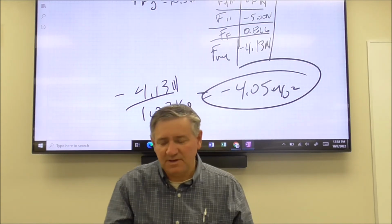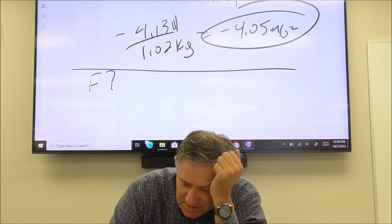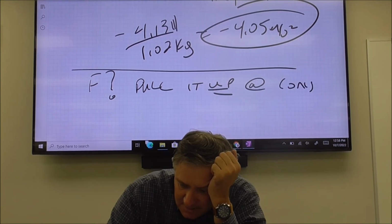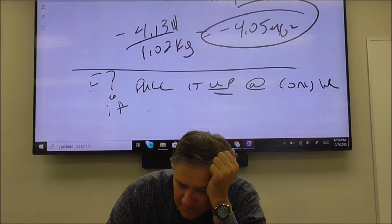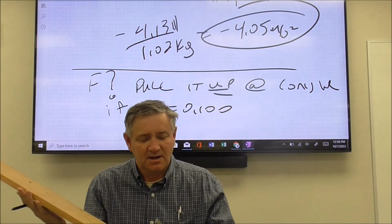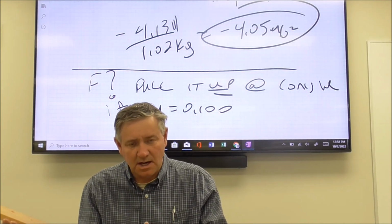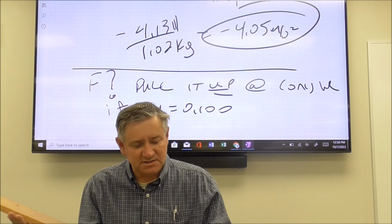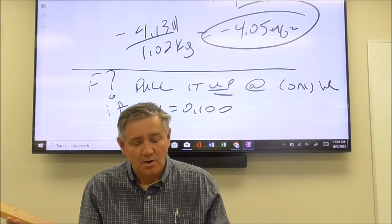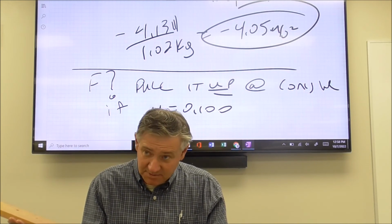Here's the last one. And the beauty of it is we don't have to calculate anything new. I want to know how much force it takes to pull it up at a constant velocity if mu equals 0.1. Okay, so visualize this. I got an inclined plane. I have friction, but I want to push this thing up at a constant velocity. So, which direction is force parallel going to act? Down. Now, this is the tricky part. Which direction is that frictional force going to act? Down, because it's in the opposite direction of motion.